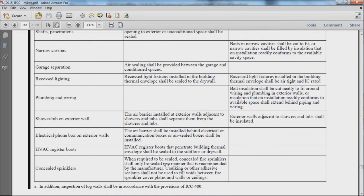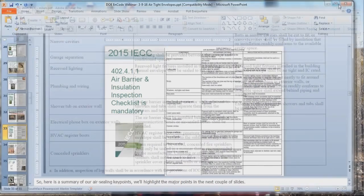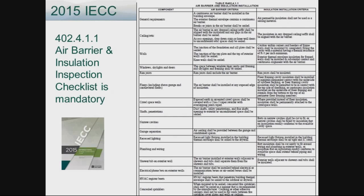Here's the big new one, Steve, I guess right here, would be concealed sprinklers. That was not in the 12 or the 9 version. Yeah, and basically the 2015 is just saying if you're going to air seal around concealed fire sprinklers, it needs to be done in a way that's not going to affect the performance of the sprinklers, in accordance with how it's recommended by the manufacturer. And generally, life safety trumps energy code, I think, is a good way to look at it. Great. Anything else on that?